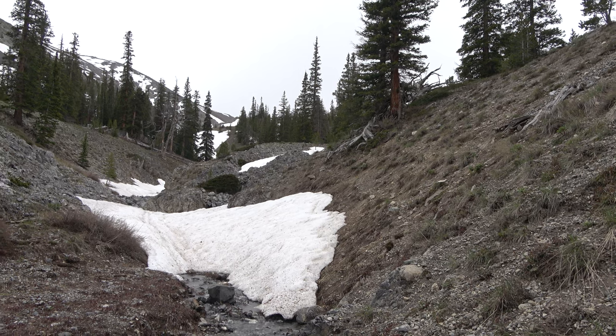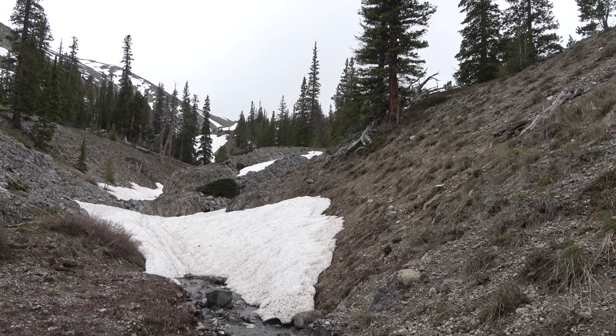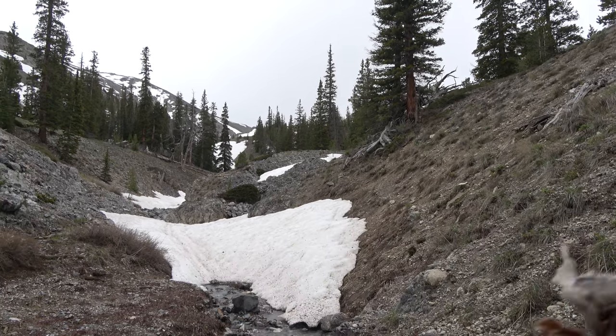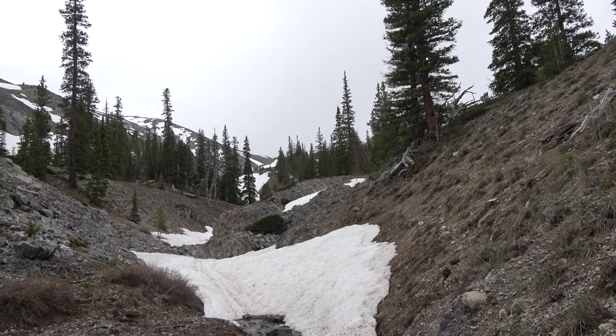It's an old hiking trail or game trail, but there's been this on and off trail I've been finding either on that side of the creek or that side. It's been making it downhill pretty easy. Yep, here comes some more rain.